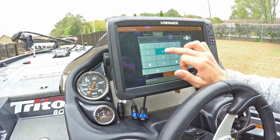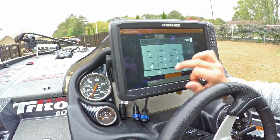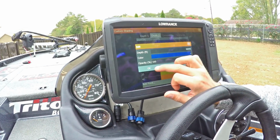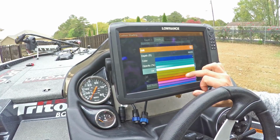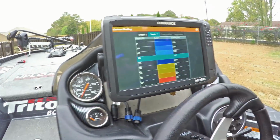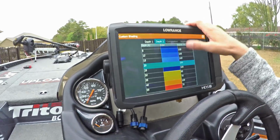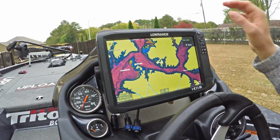So, ooh, not 550. I really am trying to fish offshore here, and we're going to change that to... I think we're at red, which we are going to change the opacity down a little bit. All right, so we have this guy laid out. Let's go ahead and take a look at what it looks like here.